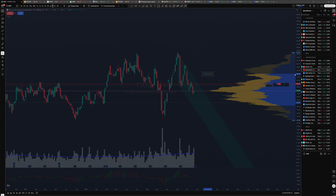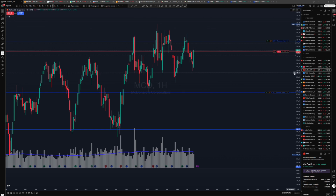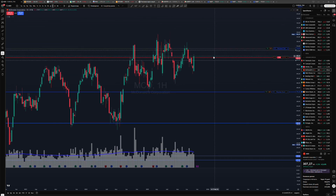I entered McDonald's. I don't think I told you about McDonald's, did I? I think so. I entered McDonald's. Here's the entry. 15 shares, about $4,500. Well, my average entry for the entire position is about $5,000. Here's the stop. Everything truly depends on the stop size, of course.